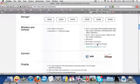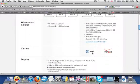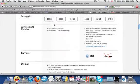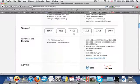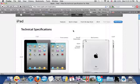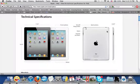And let's see. The 3G is going to be available on both AT&T and Verizon. Still 16, 32, and 64 gig models, and starts at $499. Okay, 0.34 inches thick. Headphone jack, sleep wake, silent, volume rocker. Then there's your 30-pin connector, and of course the home button, and your front-facing camera.